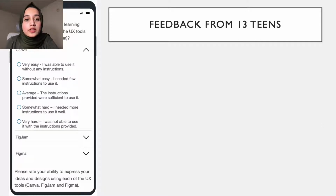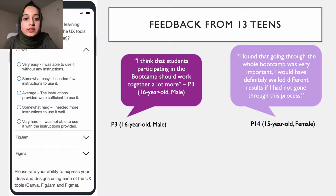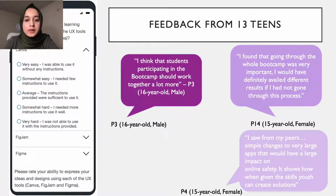We also got feedback from 13 teens through a survey that was sent to them after the bootcamp. Most teens valued the training activities that we gave to them in the bootcamp and thought they would not be able to learn and complete the entire bootcamp process without those activities. However, some teens thought that there were some improvements that could be made, such as more collaborative and group work amongst the teens in the bootcamp.